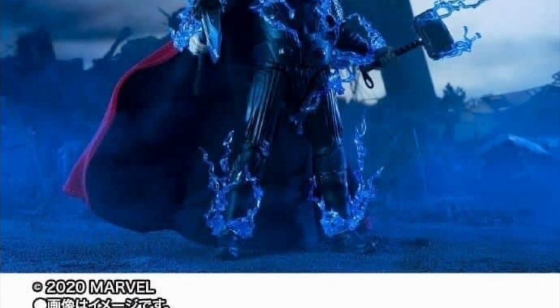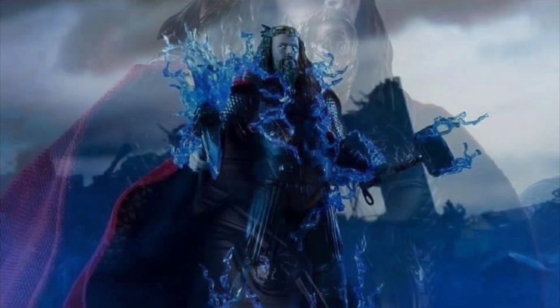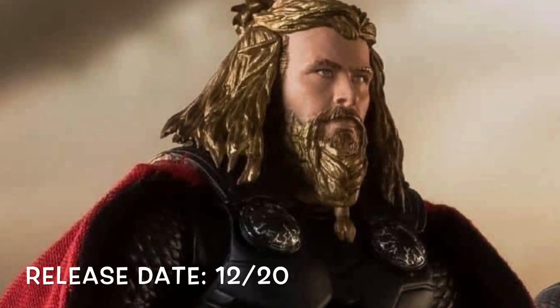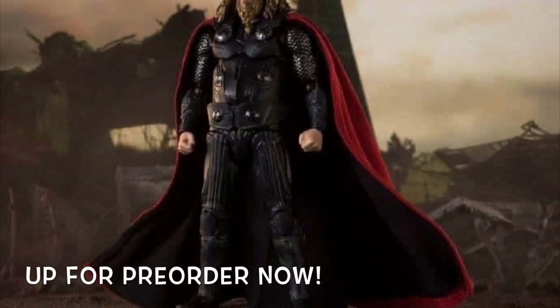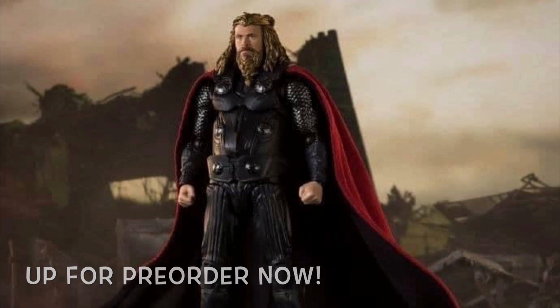Alright, so now for SH Figure Arts, right here we have the Avengers Endgame Final Battle Thor, and this is going to be releasing the end of the year, December of 2020, and he is going to be a web exclusive as well, but he did recently go up for pre-order, so if you want to get this Thor to go with your Final Battle Cap and Iron Man, you can pre-order him right now.